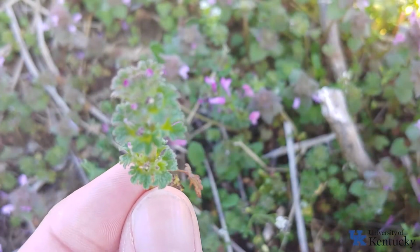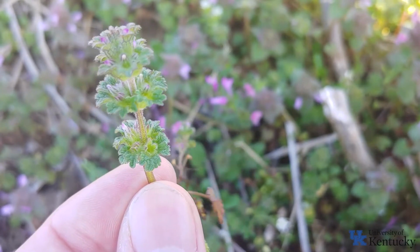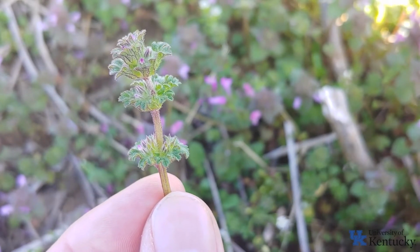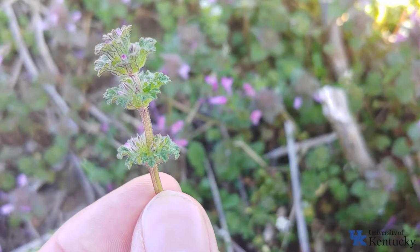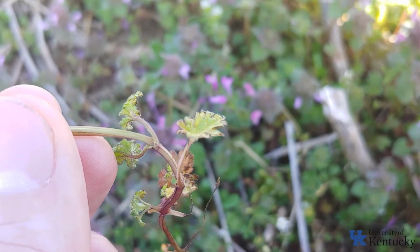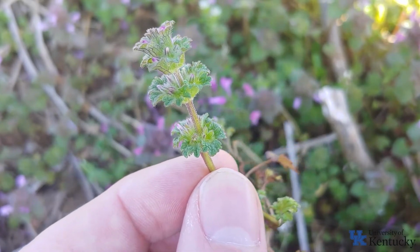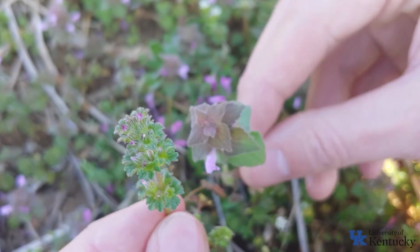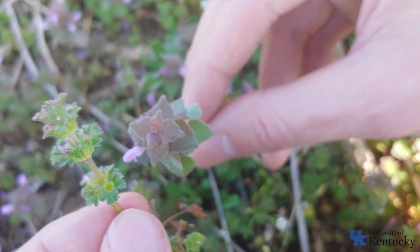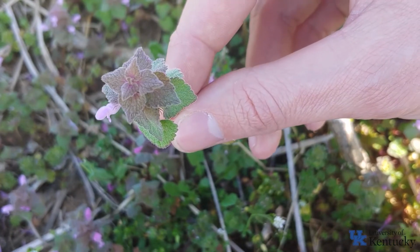And you compare that to henbit, where you can see the leaves are much more deeply serrated, so the lobes are much deeper. Looking at the upper leaves here, they lack petioles, and they're opposite of each other and almost clasp around the stem. On the lower part of the plant, you will have petioles on those leaves. But at the top, no petioles and deep serration. So, just looking at leaf shape, there are pretty obvious differences. Your henbit is going to have more deep serrations and a more rounded leaf, whereas your purple deadnettle is going to have a more triangular shaped leaf and less deeply lobed serrations.